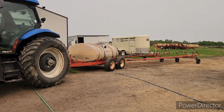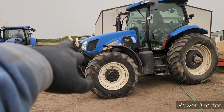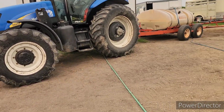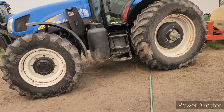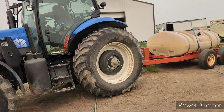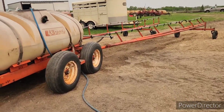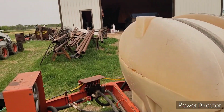Little Blue's back. Got a GPS hooked on the front end of him, the same GPS we were using on Big Blue last year. We got it on Little Blue for spraying here. CP wants to be able to use Big Blue for a few things this afternoon with the front end loader.